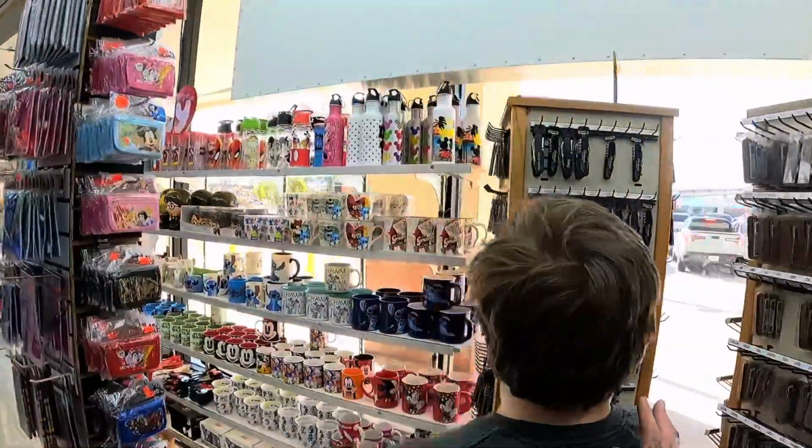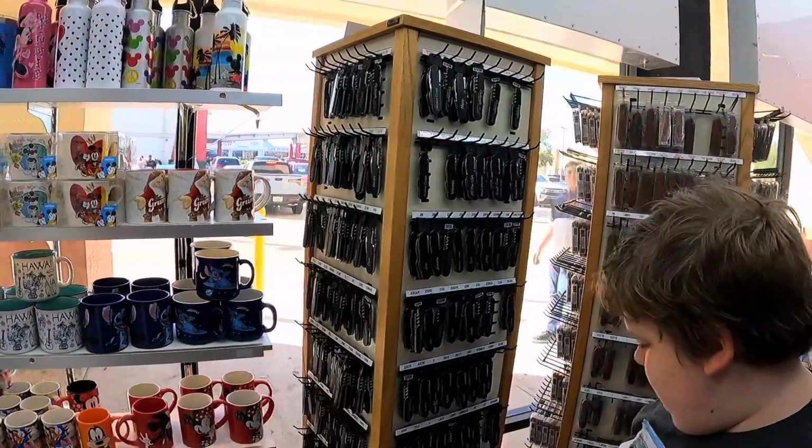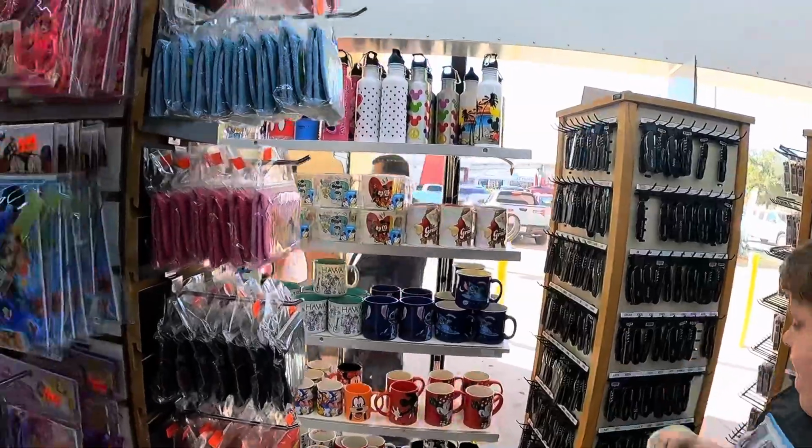Here's my son looking at pocket knives. He's looking for ones that say Jack. Somebody put Michael in the J section, so I'm putting it back with the Ron.